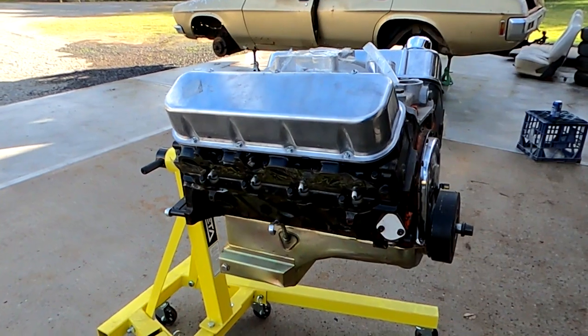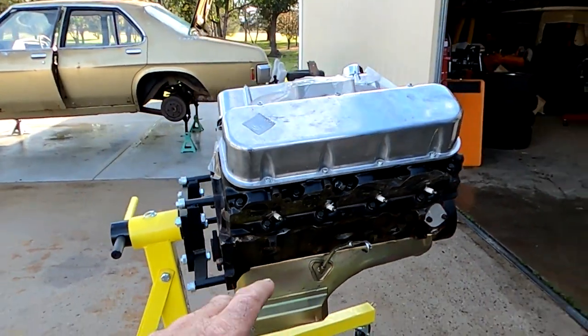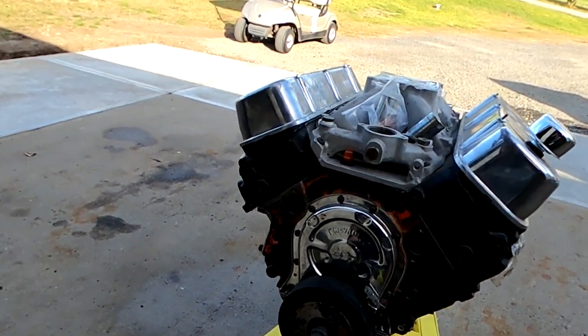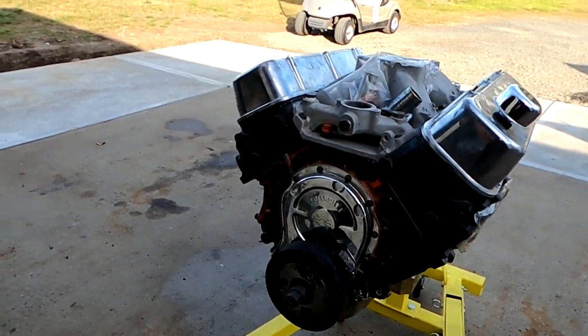So this is a big block Chevy, a 396 cubic inch big block Chevy. She's only a two bolt main, but she does have a main girdle in the bottom of her. Trick Flow damper. It's got a flat tappet hydraulic camshaft in it, some large oval port cylinder heads, and we'll get into the ports of big block Chevys a little bit later on.